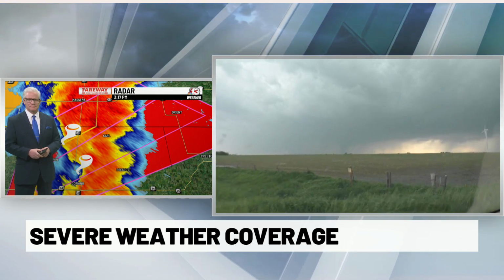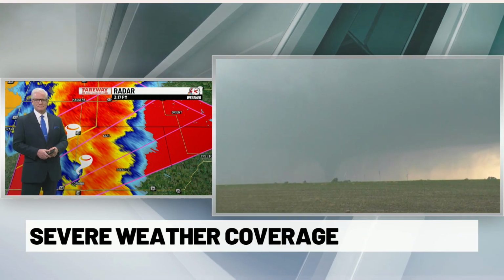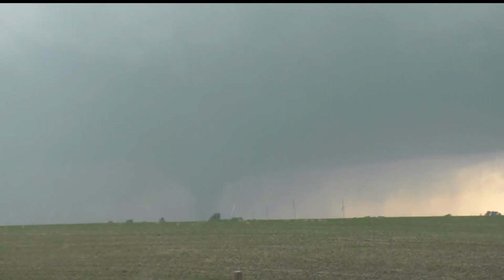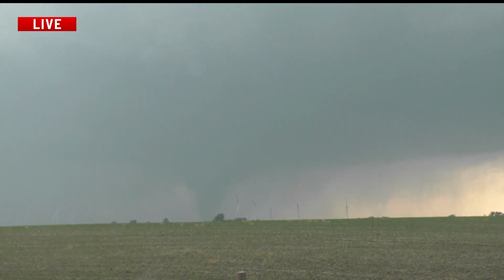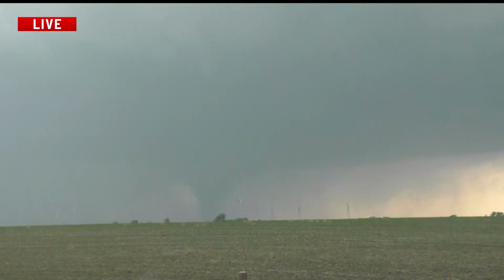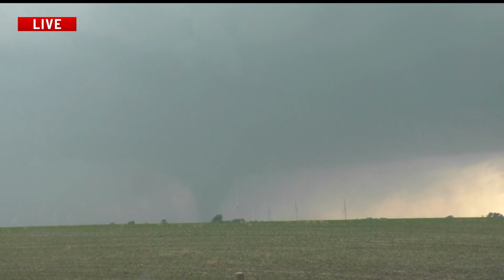So we are, let me see what town we're near here. We're north of Prescott. We're looking at another big tornado on the screen right now. This one formed to the south of where the first big tornado we showed you was. I would put it north of Corning, judging by what I'm seeing on the velocity signature from the Omaha radar. I don't know if you guys can see it on the camera. It's just to the left of one of the big wind turbines there, but it's a big one.